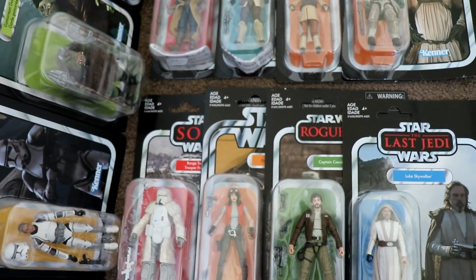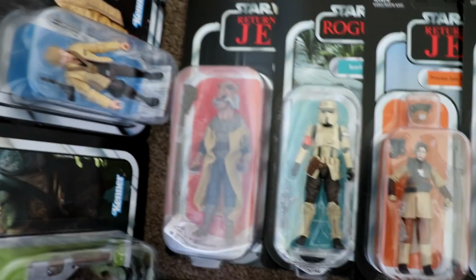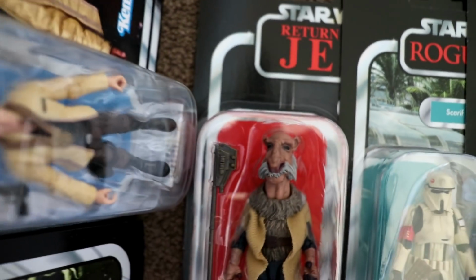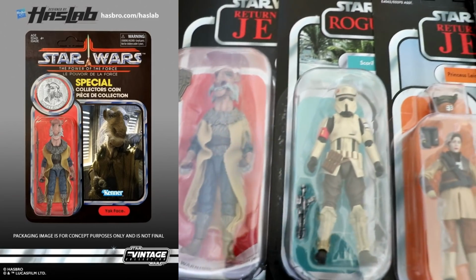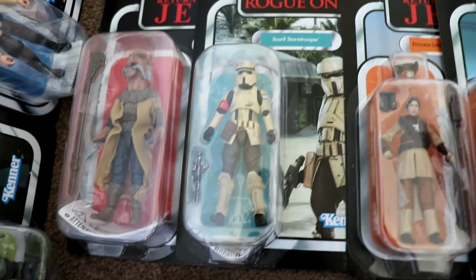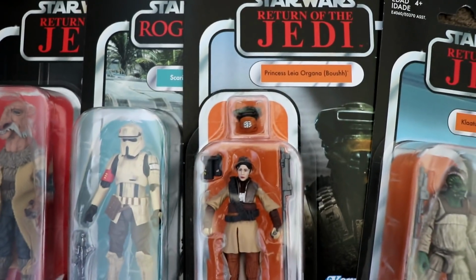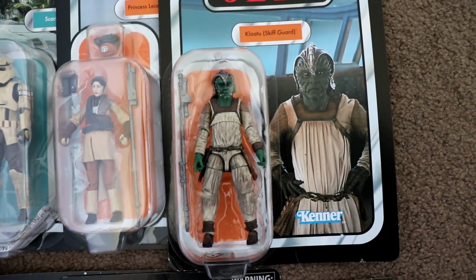Wave 4, always a much sought after wave because it has Salt Murray or Yak Face. It's coming in good there. I do kind of wish I had that one out of the barge, but this is the one that I love. Very nice looking figure. Scarif Stormtrooper, excellent card back on that. Princess Leia Organa with the helmet in the bubble, lovely, lovely. And Klaatu Skiff Guard.